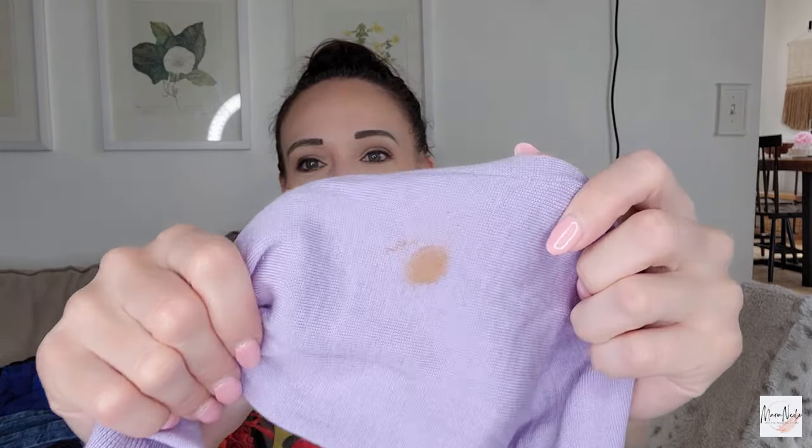Problem. All right, let me see if I can even find it. I saw it last night, thankfully. I haven't photographed these yet. Okay guys, look at this giant stain. How do I miss something that big? But wait, there's more. There is also a giant hole.